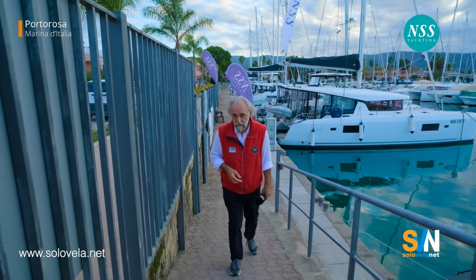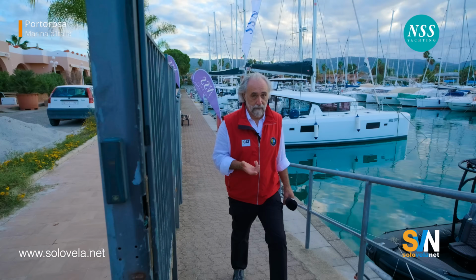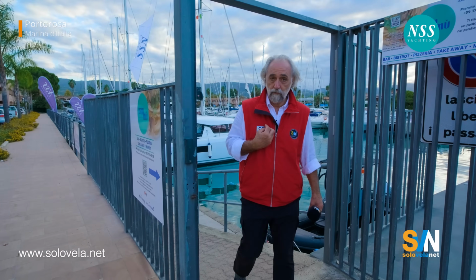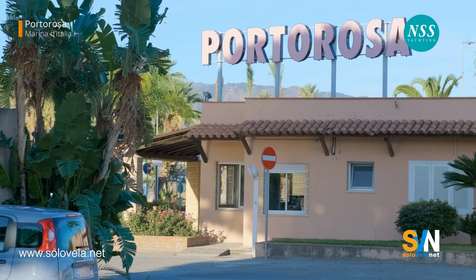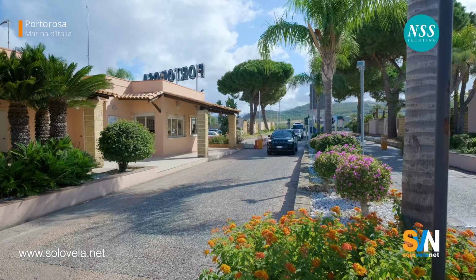And now, instead, let's go and check out some of the many various services offered at Marina di Portorosa. Parking is definitely one of the essential services in a marina, especially if I come to rent a boat and arrive by car for convenience. And I have to park it for a week or maybe even 2. Here at Portorosa, I've got a bunch of options.